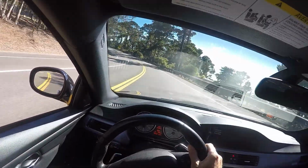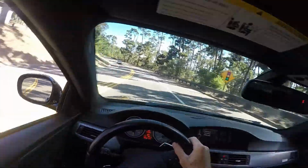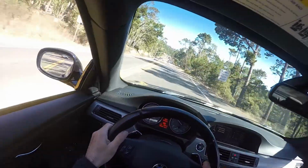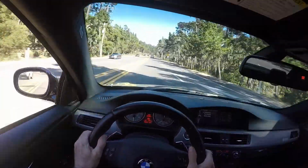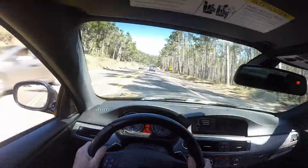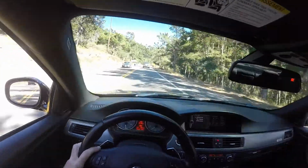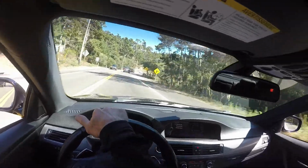So the first thing I noticed about these Falkens is that there was a lot more sidewall flex when you turn the wheel. There's a lot more movement than the Bridgestones, but yeah, I just had to get through that light. But like I was saying, the sidewalls on the Bridgestones are so stiff and so tight that there's no give, and so the ride is really harsh.